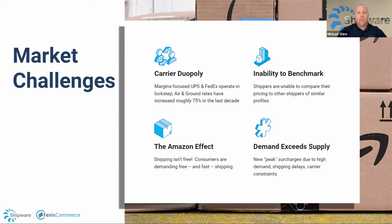There's a carrier duopoly. FedEx implements an increase, a peak surcharge, a fuel surcharge, then UPS follows suit. They both operate in lockstep multiple times throughout the year. It isn't just in January when you get the general rate increase. It's being aware and knowing how the increase will affect your bottom line. It's really critical. For example, last month, FedEx raised fuel 1.75%. UPS, what did they do a week later? They followed with a 1.75% increase. So rates continue to increase. The carriers are holding all the cards.